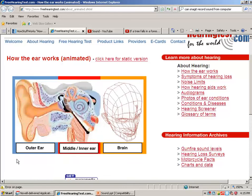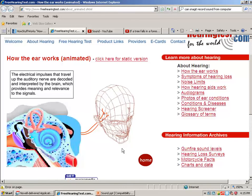And then it goes into your brain. So then that cochlea sends a signal via your auditory nerve, and you hear that as sound.